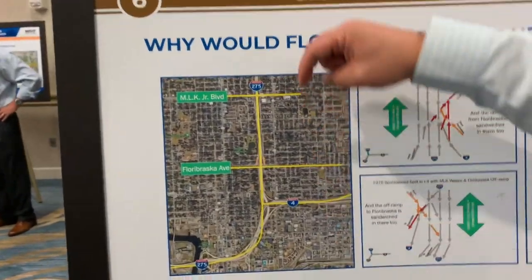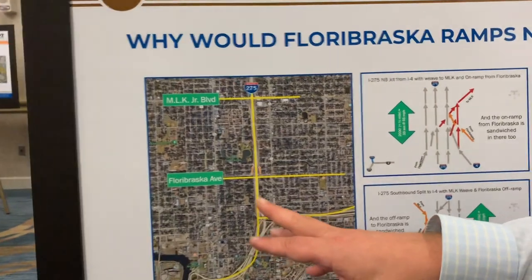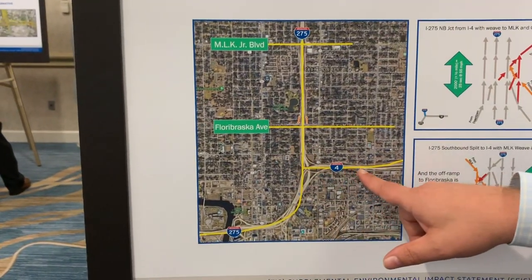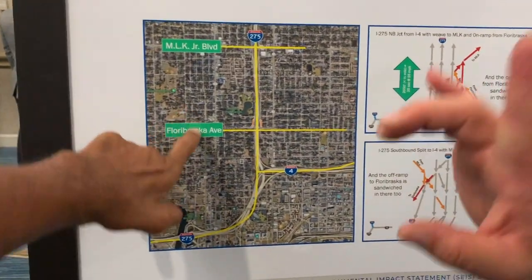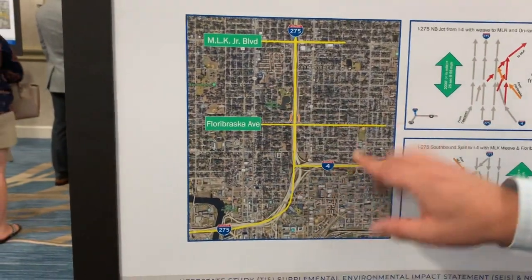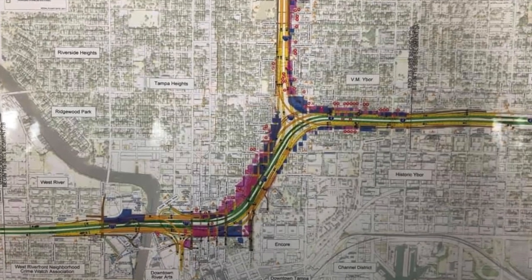Sure, a few things. Relative to the interchange, options A and B and option C, I believe, provides a connection to 14th and 15th, as opposed to just at 21st and 22nd. Okay. So that helps alleviate certainly traffic that in the Ybor area can still access 14th.